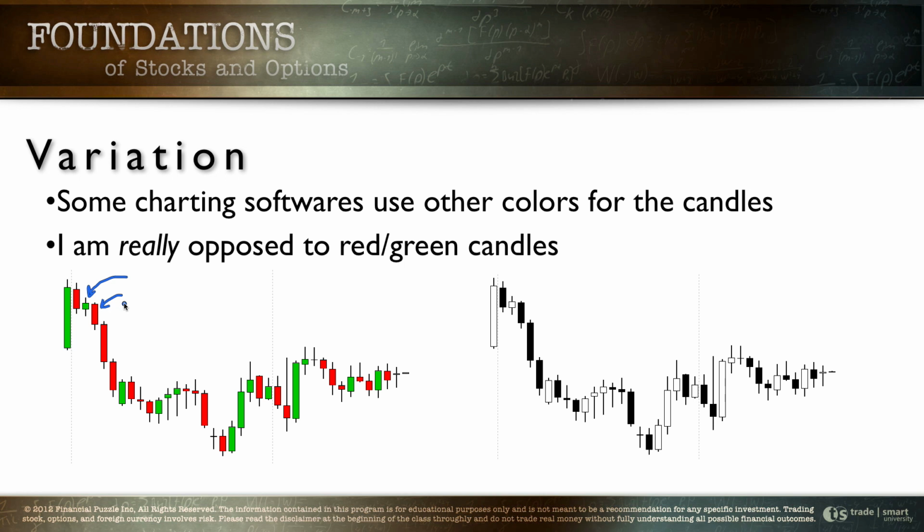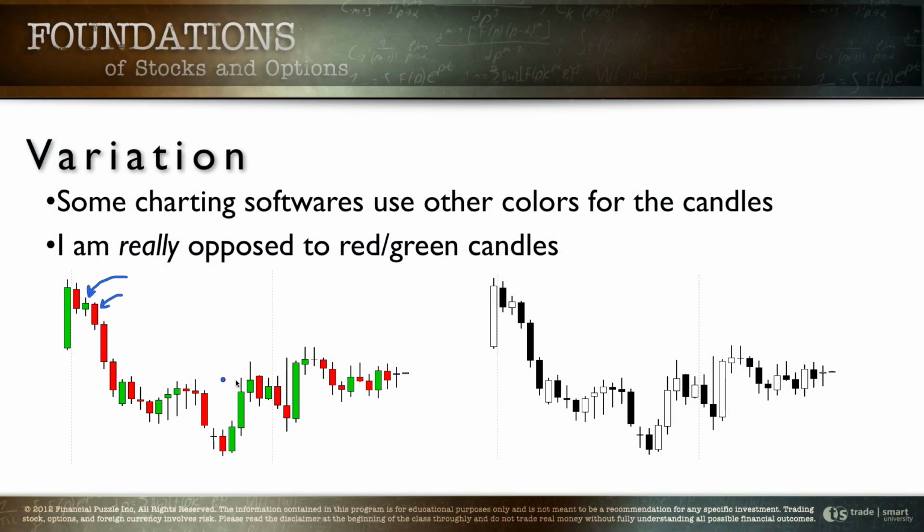So in other words, to create a green candle, we've got a higher close than open, and to create a red candle, we've got a lower close than open. So why don't I like red and green candles? Well, because if you look at it, the green candle is a solid green, and the red candle is a solid red. Do you see the distinction?